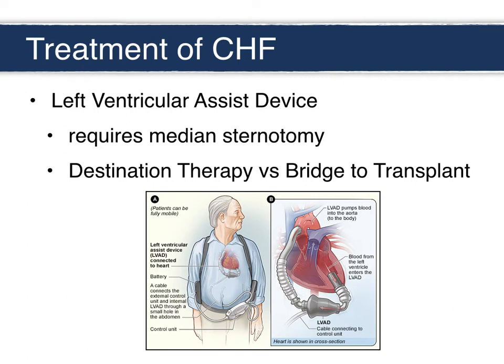So LVAD is a left ventricular assist device. This device requires a median sternotomy, so it's a pretty big surgery. There are two reasons to put LVADs in. One would be a destination therapy. That means that's the end of it. There's no other goal, and the other would be a bridge to transplant. In either case, we put the device in the same way.